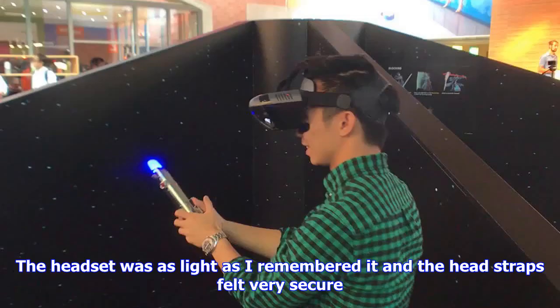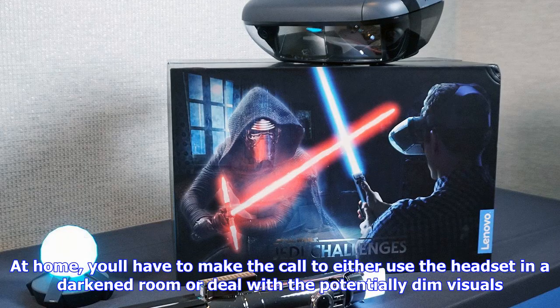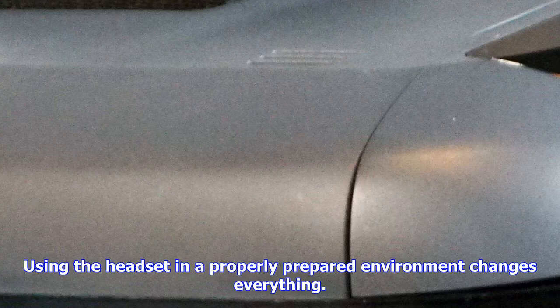The headset was as light as I remembered it, and the head straps felt very secure. But most importantly, because the room I was in had black curtains hung up to block out ambient light, the augmented reality graphics were a lot sharper and clearer. At home, I'll have to make the call to either use the headset in a darkened room or deal with the potentially dim visuals. Using the headset in a properly prepared environment changes everything.